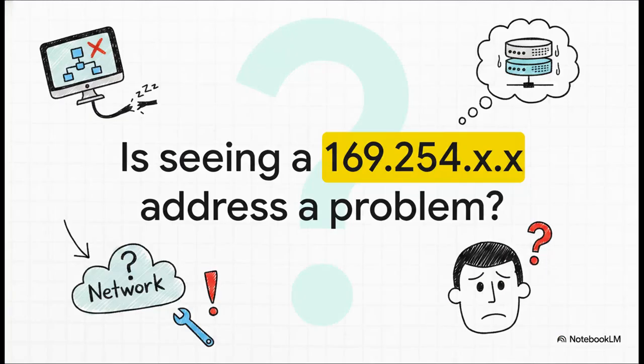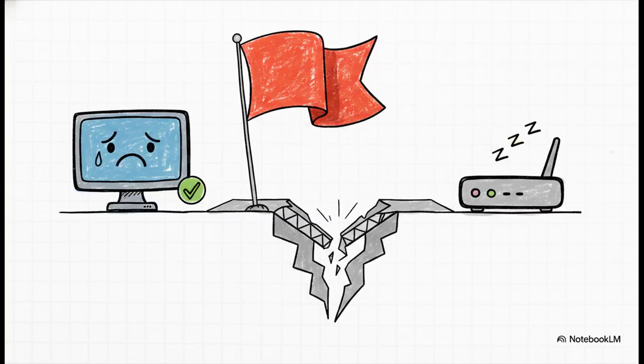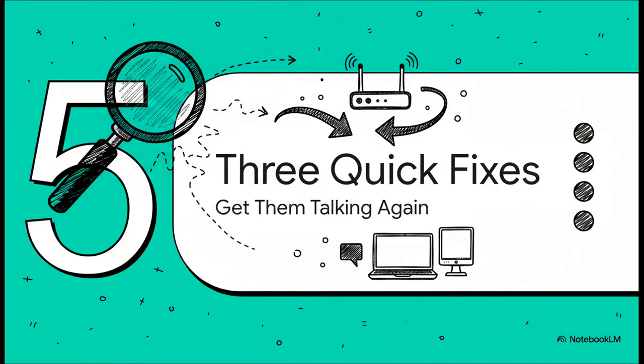So let's just ask the question straight up. You run a command, you see that 169.254 address staring back at you. Should you be worried? Is this a bad thing? And the answer is yeah, usually yes. It is a massive red flag. Now, here's the interesting part. It cleverly proves your computer's network card is working perfectly. But it's also screaming at you that there's been a total communication breakdown between your device and your router. And those are the two most important players on your network. And they aren't talking. But here's the good news. Because APIPA is such a specific signal, it actually points you right toward the solution. Instead of just randomly guessing what's wrong, you can try a few really targeted fixes to get that conversation between your router and your device started again.